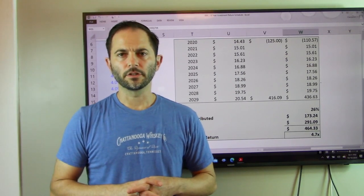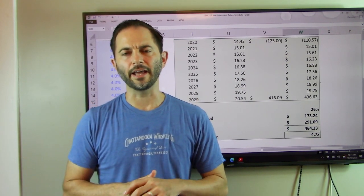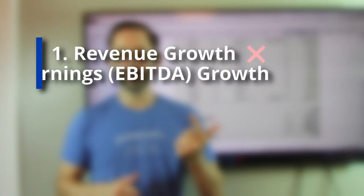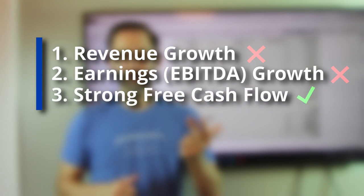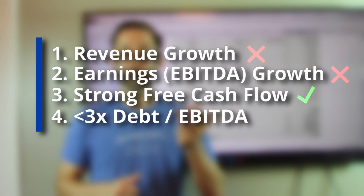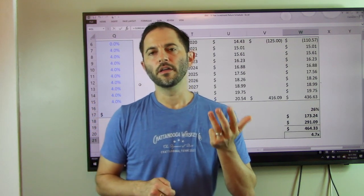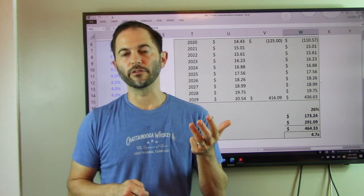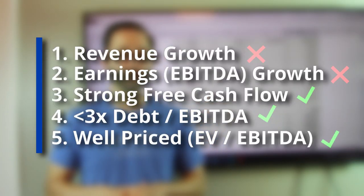And I like that. So let's review our five key attributes and see what we get. Top line revenue growth, not historically. EBITDA growth, not historically. Strong free cash flow, absolutely. Low debt, no, but I'm going to give it a pass. So I'll check the box right now on low debt because of Red Hat. And if they're able to grow, that four will come back down into the three range, which we want. And well priced, yes, I think it's cheap. It has been beat up.